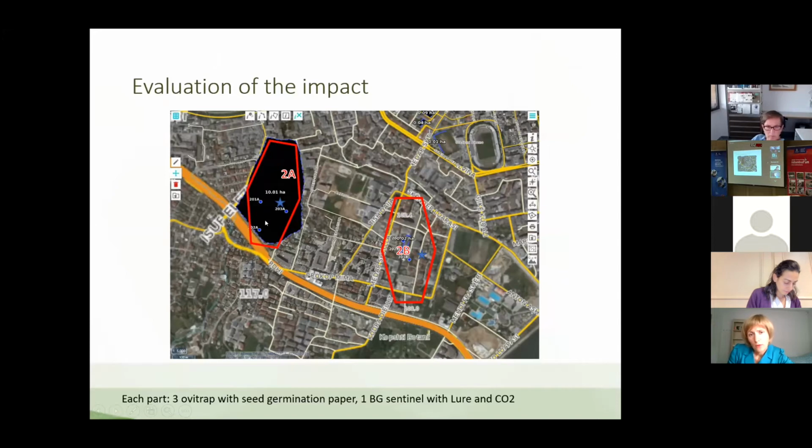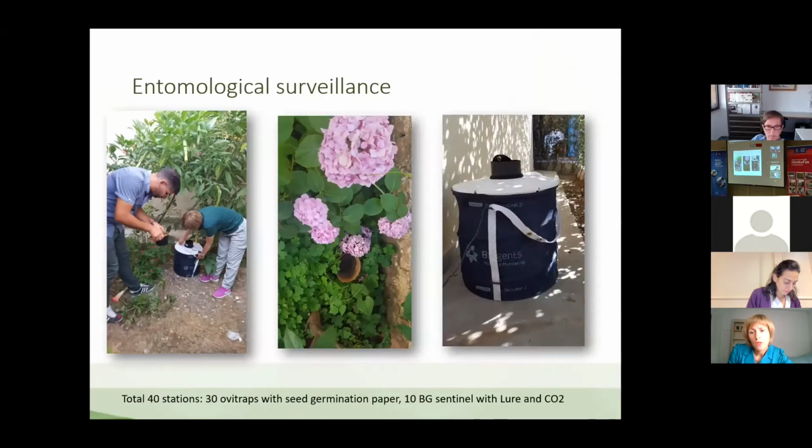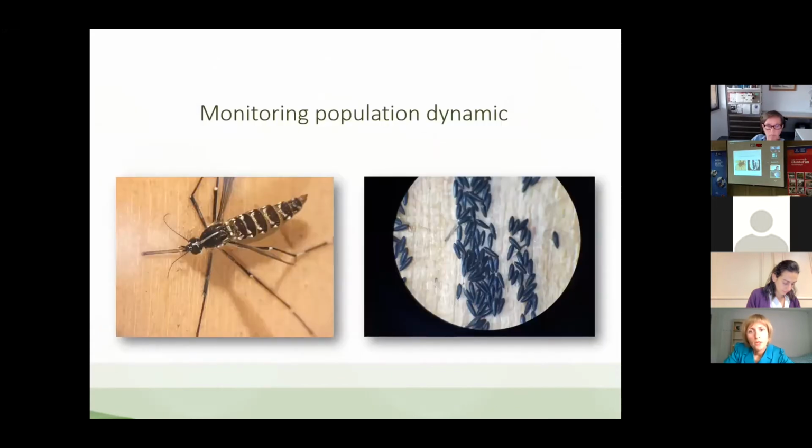In each of the areas, we deployed 3 ovitraps with germination paper and 1 BG Sentinel with BG lure and CO2. So we performed entomological surveillance during the season in 40 stations using in total 40 ovitraps with germination paper and 10 BG Sentinel with lure and CO2. We did the evaluation and monitoring of the dynamic of the population of the adults of Aedes albopictus and Culex pipiens and eggs with ovitraps for Aedes albopictus.